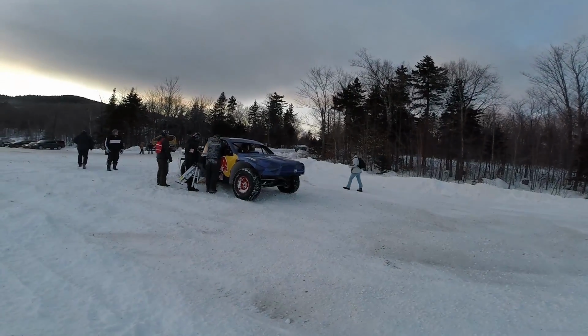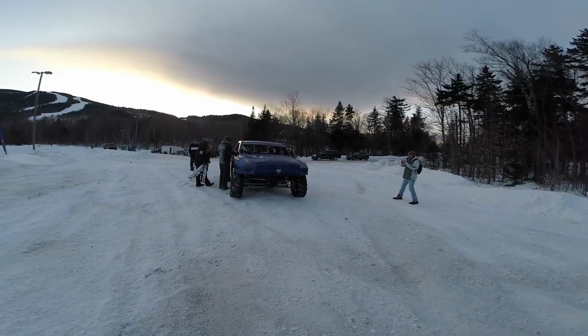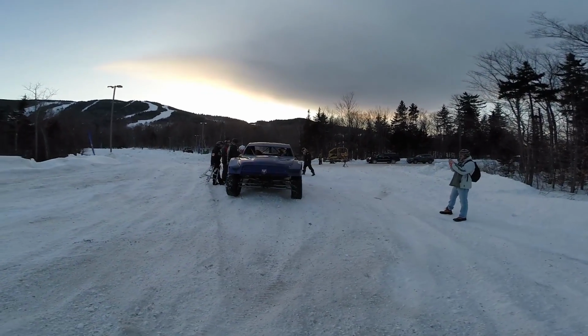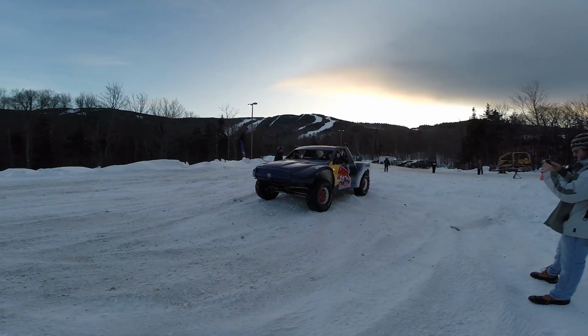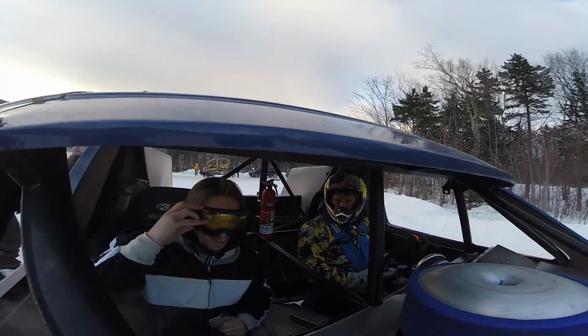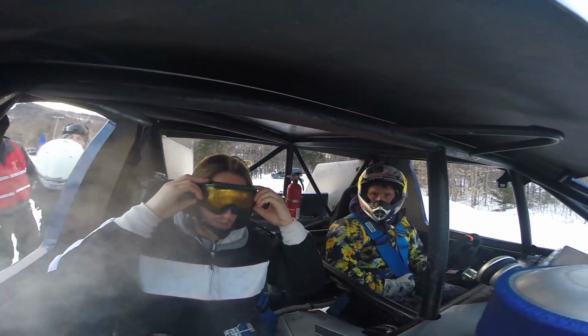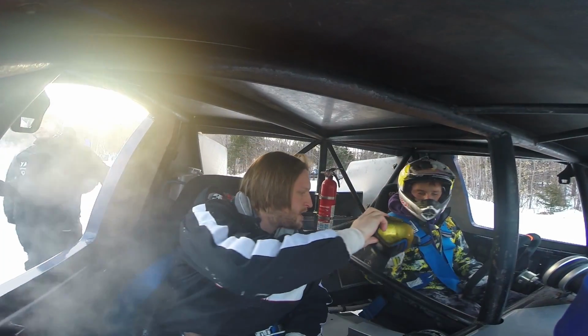This is a two-wheel drive Pro 2 race truck. Tomorrow, four-wheel drive Pro 4 trucks will race. And this is Luke Johnson, son of Frozen Rush pioneer Ricky Johnson. He was there to give us a few hot laps.